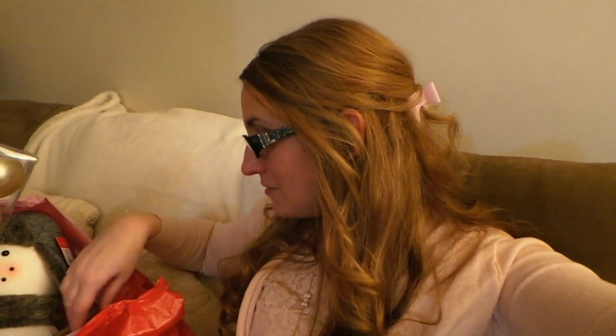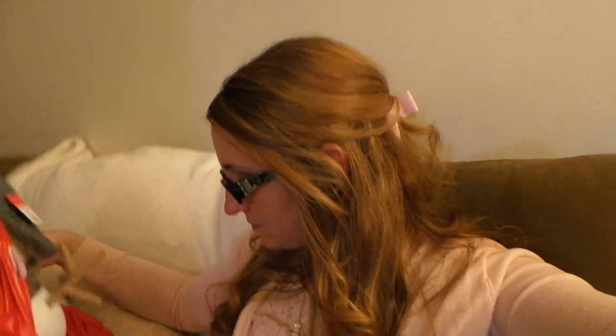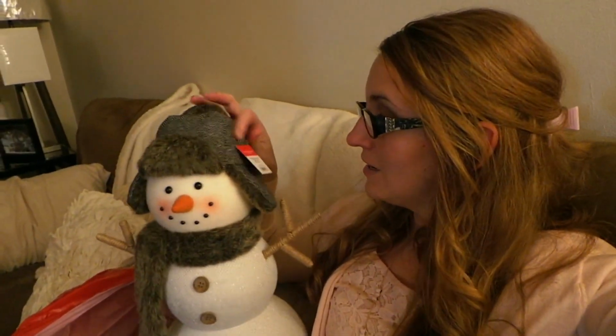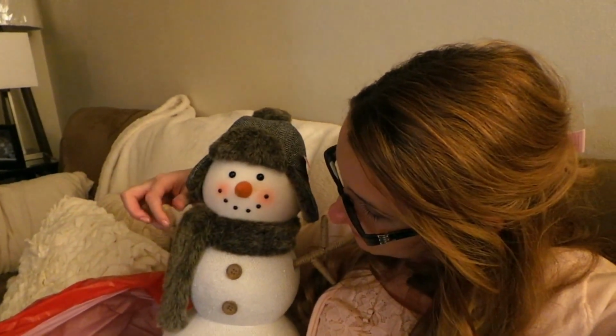But I wanted to show you guys what I went to Target for, because it's seriously sold out everywhere. But because I live in a small area with not very many people, this was still available at my Target. I don't know what I'm going to name him yet, but I think he deserves a name. Here he is. Got a cute little hat with herringbone design on it, a little puffball on the top, a little fluffball on the front, a scarf on, and little arms that move. Didn't know that. And he was $30. That's a lot of money for a snowman. I'm just saying.